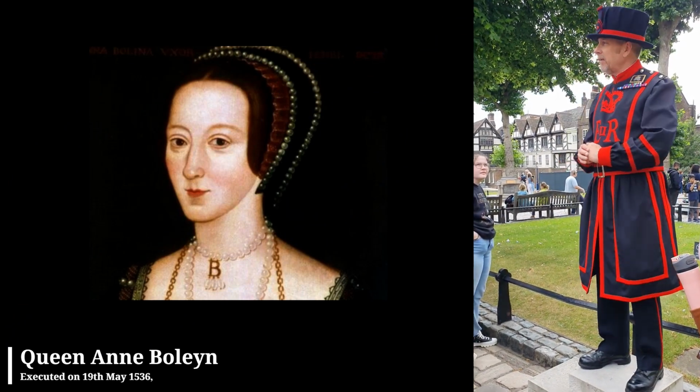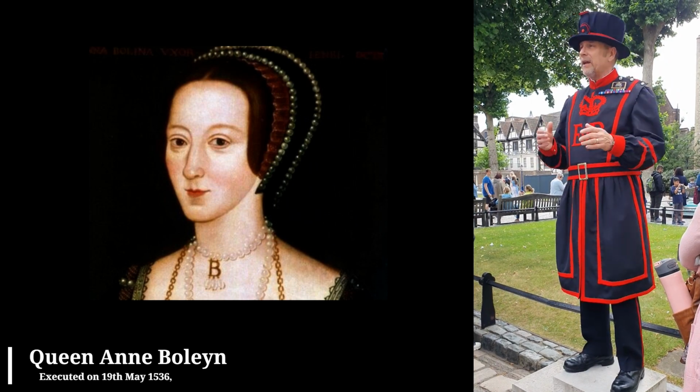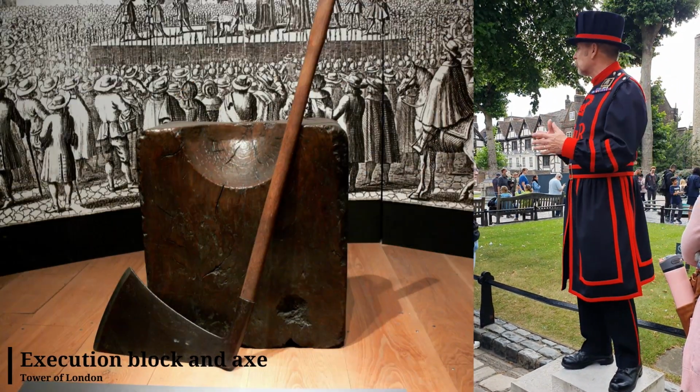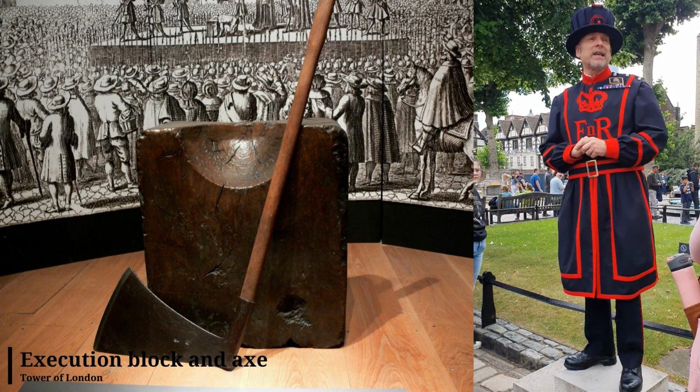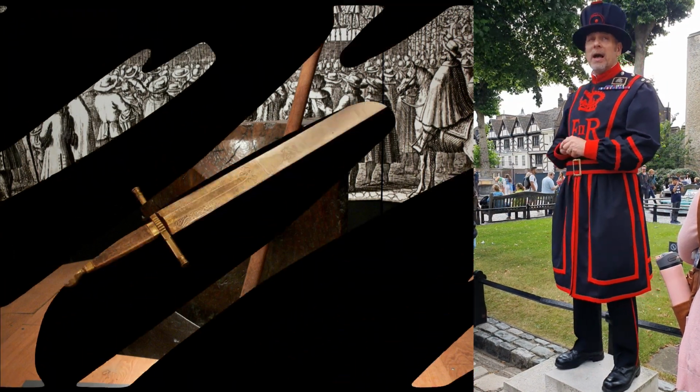Now, Queen Anne was held here at the Tower for the final 18 days of her life, prior to her execution in the year 1536. She'd been tried and condemned on various crimes, such as adultery, witchcraft and incest, but so scared was she of the block and axe, she asked to be executed in the French manner, with a 2-handed sword.